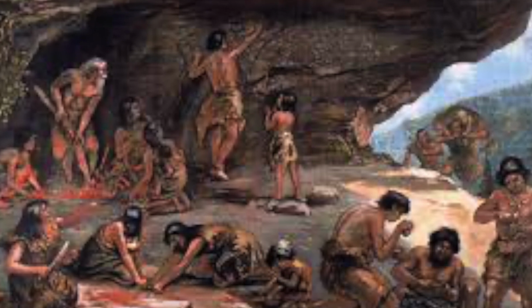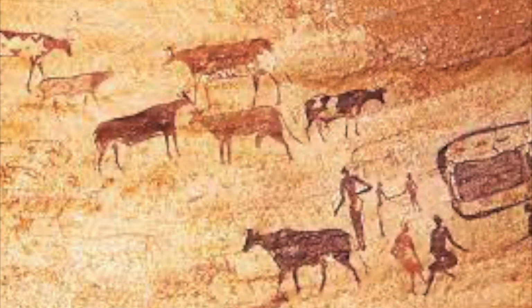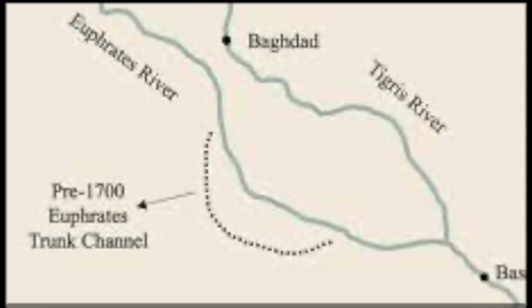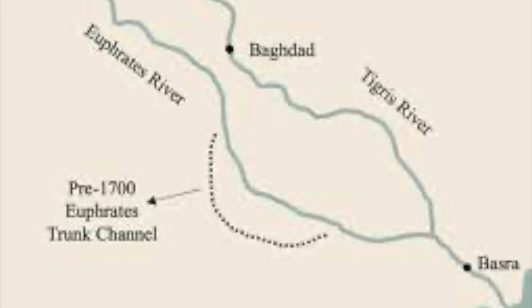Humans first settled in Mesopotamia in the Paleolithic era. 5,000 years later, houses formed in farming communities following the domestication of animals and development of agriculture, mostly irrigation techniques that took advantage of the proximity of the Tigris and Euphrates River.